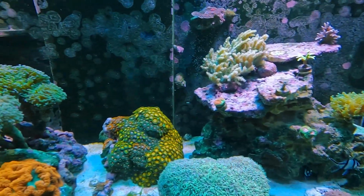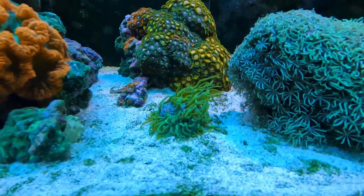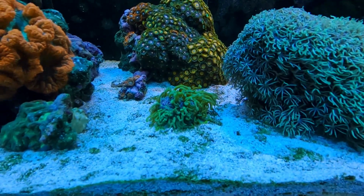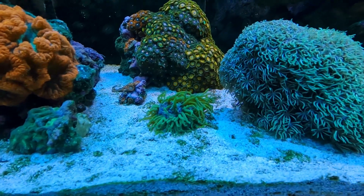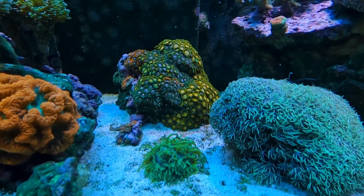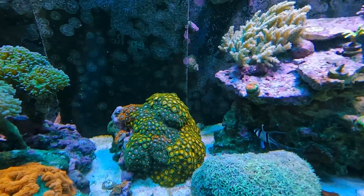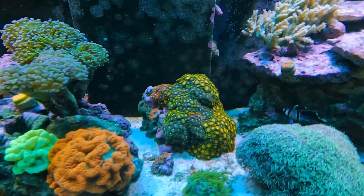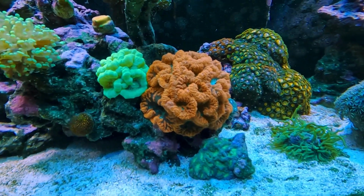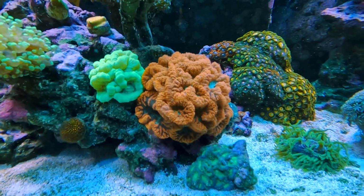And let's see, we got the plate coral down here. This has been doing really good since I moved it to the middle of my tank. Seems to get better flow, more room to grow, and it seems really happy. The Zoa garden in the back, doing great. Got another blasto in the front here with the candy cane. So those two, this blasto, the red one here, has gotten huge.